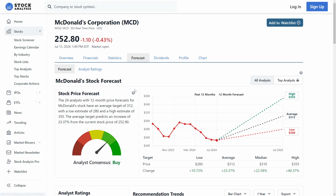Looking at the forecast, according to this website, I know there's tons of analysts out there that create valuations for stocks and stock predictions, so definitely do your own research on that point. But according to this website, it looks like there's a lot of strong buys and just buy ratings. There's a couple holds at 8. There's 0 sells and 0 strong sells. So the overall consensus looks pretty bullish, ranging from 280 to 355.